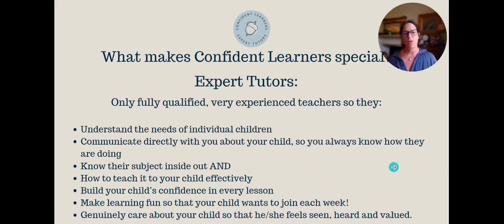So what makes Confident Learners special? Well, first of all, I'm terribly proud of the expert teachers that we have working on the team. We're tiny, we're only a small team of about 5 or 6 teachers. But every single one of those is not only fully qualified, but also very experienced. So they know exactly what individual children need and how to teach them.